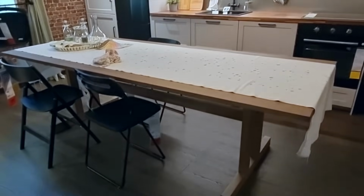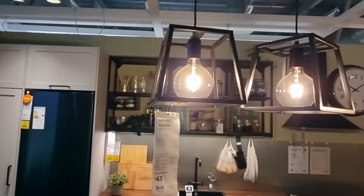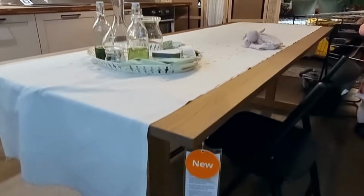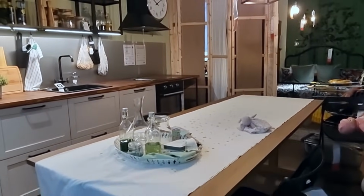This table was new in and huge, and I couldn't believe it was only £499, which for a solid table of that size is incredible value.